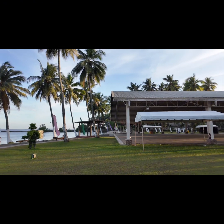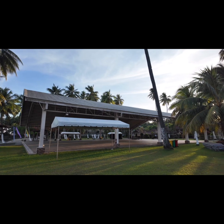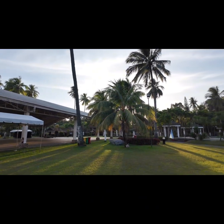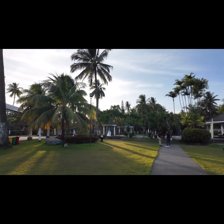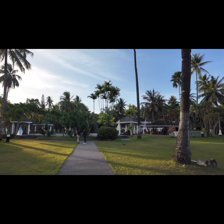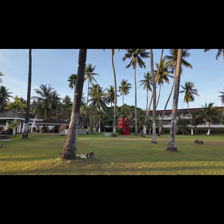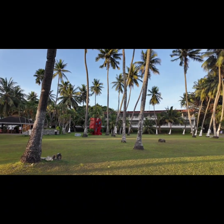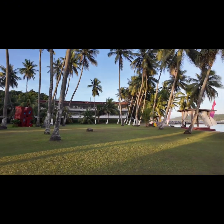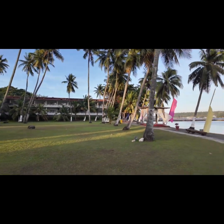So this is their court where they hold events like weddings or night markets or other events, they hold them in the covered court. So this is their pool area. And this side, on the right side, is the hotel. It's kind of old, but it's Insular. It's well known as a vintage, old, classy hotel in Davao City.